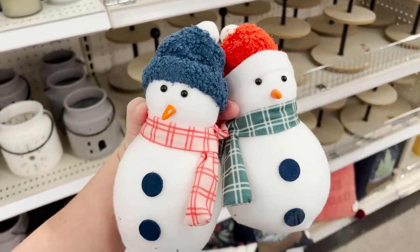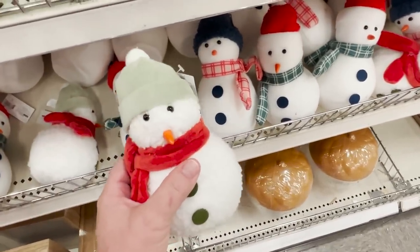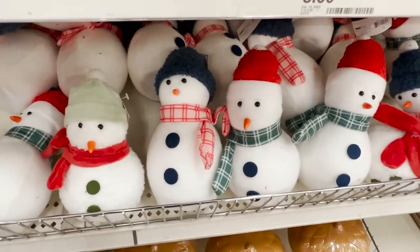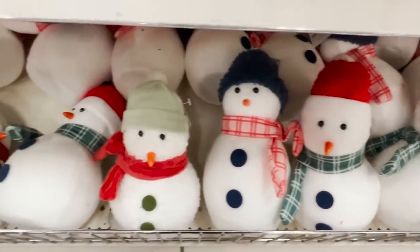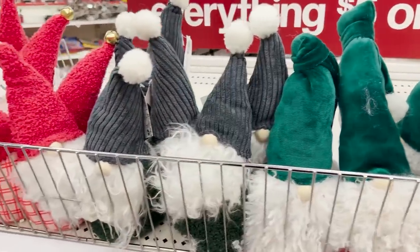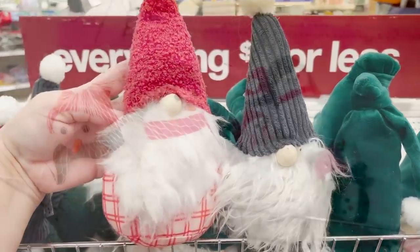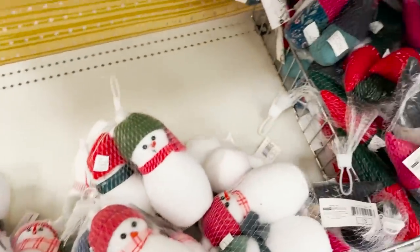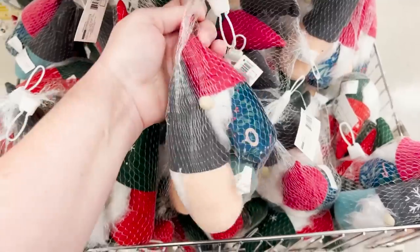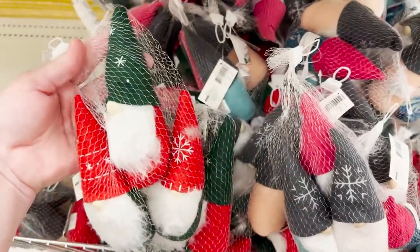So there are three of these little snowmen. They're pretty good size, good piece of decor, and they are $3, so good job, Target. I love that pricing. I thought they were gonna be $5, and I was really happy to see that they were $3. Now, also for $3, they have some good-sized gnomes. I know a lot of us are over the gnomes, but if you're not, they have them. They come in the green, gray, and red. They're also doing miniature versions of both the snowmen in a three-pack, and that is a $3 item, as well as the gnomes in sets of three. Really glad to see that.